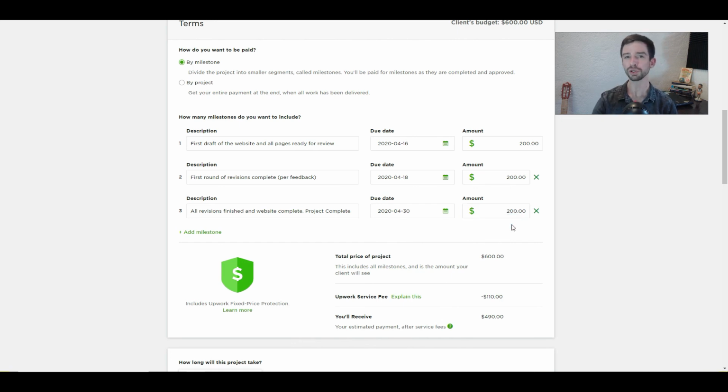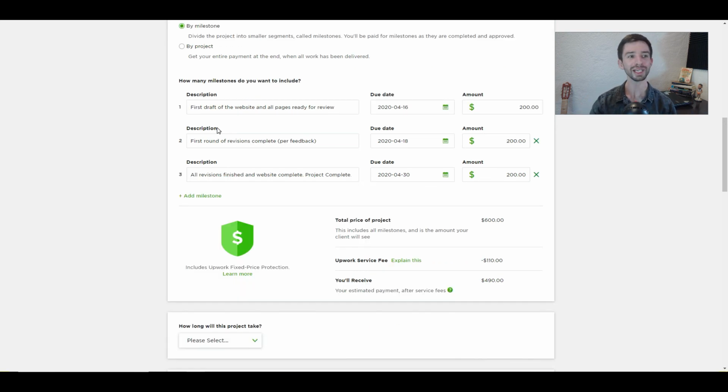And the reason I do this is because I want them to see these stages. I want them to see that I'm okay with 1 or 2 rounds of revisions at least, and I'm dedicated to working with them throughout the project. So we're going to be in communication, and I'm not just going to say, oh, the website's finished, where's my $600? And then they have to review every little detail, and maybe I got a lot of it right, and maybe I didn't. That's why I do that.